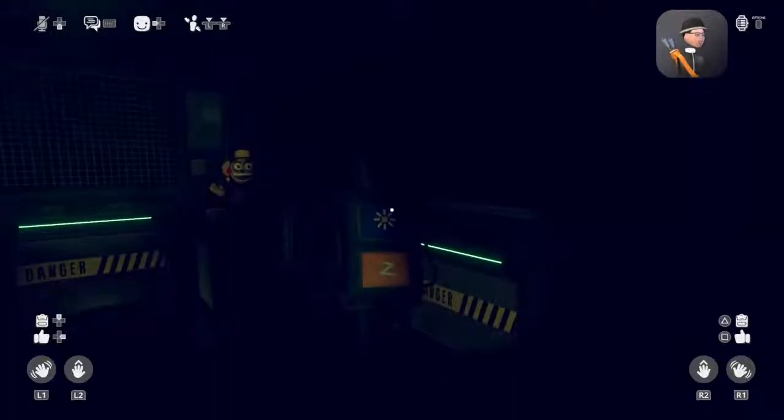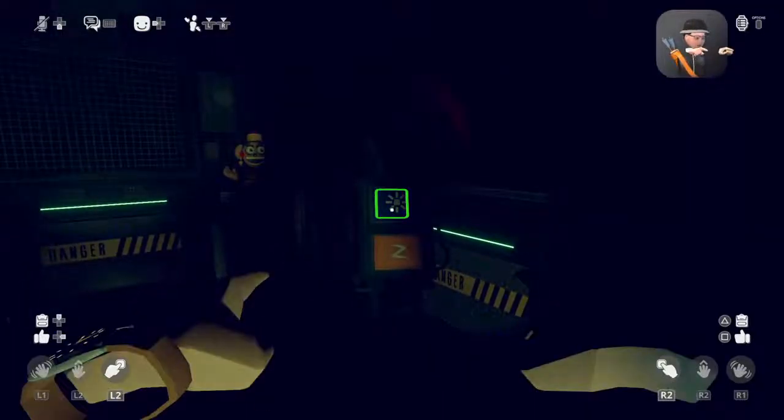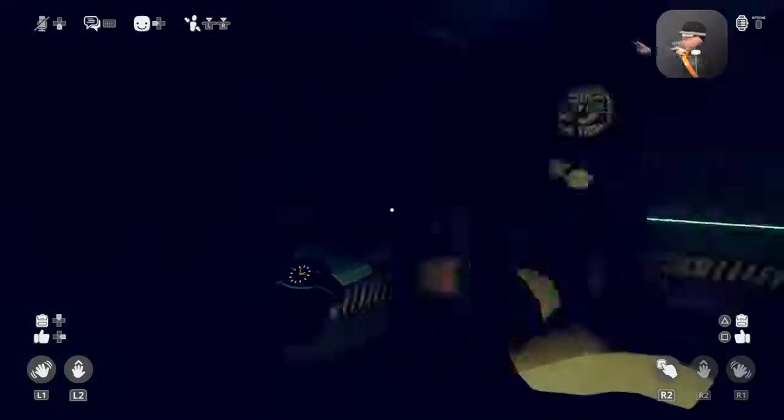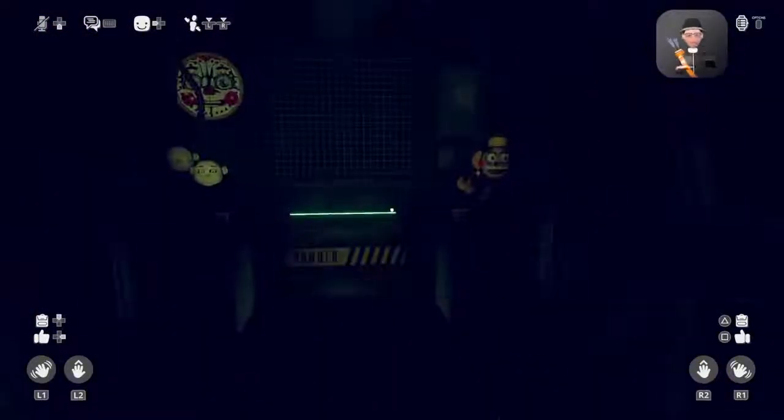Your task today will involve more maintenance work. Circus Baby had a rough day and is in need of repair. You will be required to reach the parts and service room by once again sneaking through Funtime Auditorium. As always, please proceed with caution.